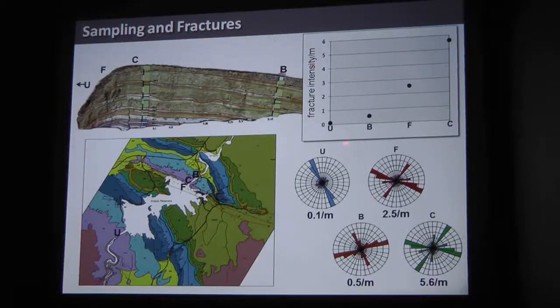And here's an example of the local fracture intensities measured at each one of the sampling locations, undeformed and the ones from the anticline. And what we see is there are really no fractures in the undeformed area. You know, they're just too widely spaced to even characterize. You go to the back limb here, this spot, and we see that the fracture intensities have jumped up an order of five times to 0.5 fracture per meter. You go from the back limb to the forelimb, from B to F, it increases by fivefold yet again, and then doubles once more in fracture intensity as you go to the crest. And so it seems like the crest, at least locally where we collected our samples, has the highest amount of local fracture development.